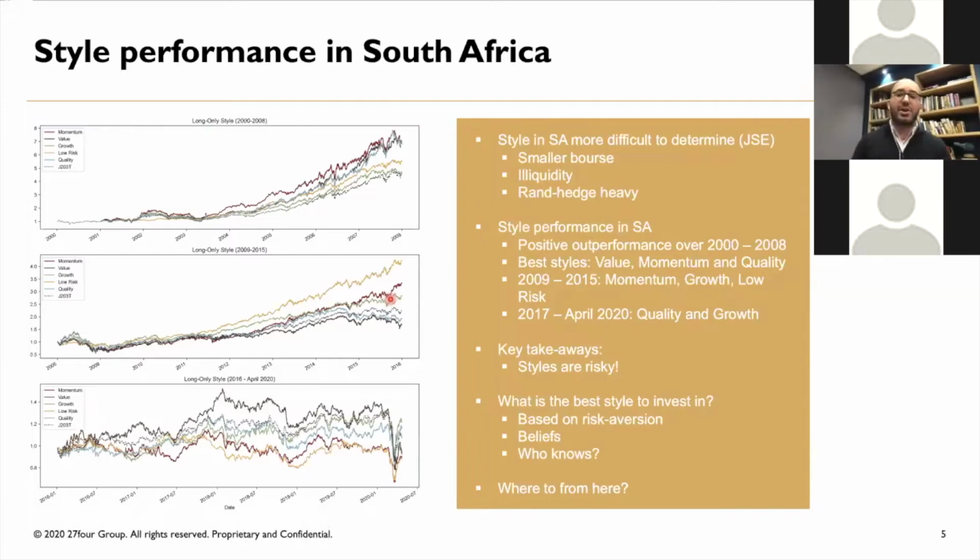So the question is, what is the best style to invest in? That's based on one's relative risk aversion. If you are a risk averse person, you probably would tend more towards quality and low volatility. If you're a more risk-loving person, you probably would look at a combination of value and momentum. The real question is, who knows? No one knows where styles are going to go.